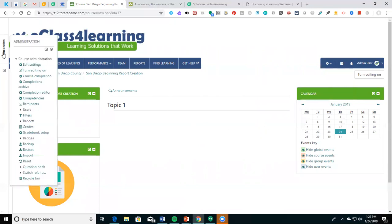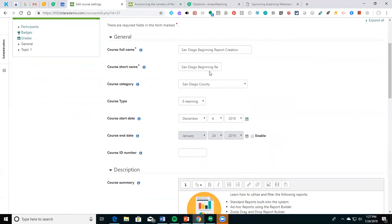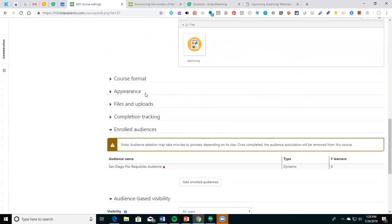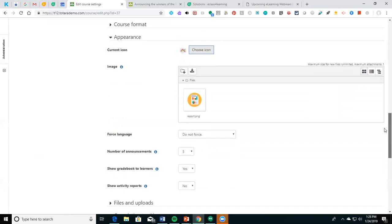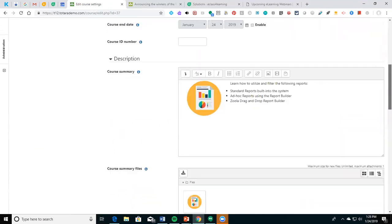So in this course, under course settings, edit settings, you put in the full name and the short name, and you can decide which one you want to show up in your tile, the course category, the course type, because that could be a filter. If there's going to be dates, you could filter by that too. So then I have my course summary, which showed up as the description, and then under appearance, this is where you get your icon for the course, and there are all ones you can choose from. There's even a way that you can upload to your icon library and add your own icons, and then you can put in your course image, and that's what's showing up in those tiles. Okay, so that's how I got that part.